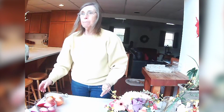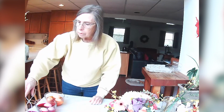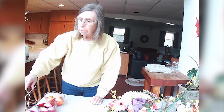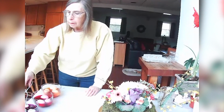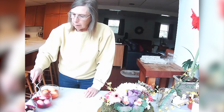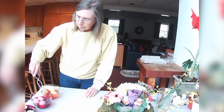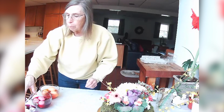The other thing I've been doing is coloring eggs with natural dyes. This one is made with red cabbage, and to make the natural dyes you use your plant material plus a cup and a half of water, and then you add a quarter cup of vinegar. You bring that to a boil and boil it for about 15 minutes to have the color come out of the material. And I've used for this one red cabbage, and red cabbage will give you blue eggs.